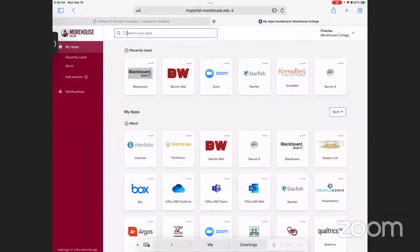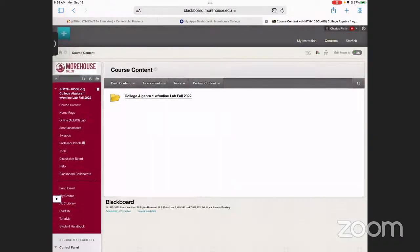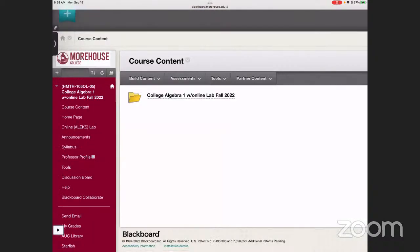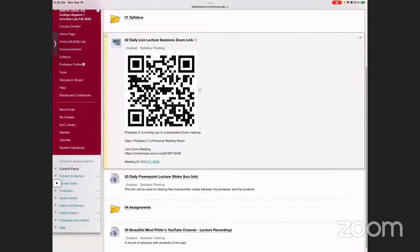So if we go to our portal, I'm going to open up Blackboard, and I am going to go to our Blackboard page. So it is this one. So this is the landing page. Again, if anybody is curious as to who hasn't found the lab for Alex, on the left-hand panel over here, it says Online Alex Lab. That's where you go for the lab. For our PDF notes, we're going to open up our folder. And then we're going to go to item number 3 that says Daily PowerPoint Lecture Slides. It says Box Link. So when you click on that, it's going to open up the Box app, right? So I already have the app installed. You might need to install the app.